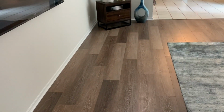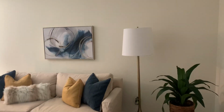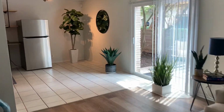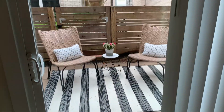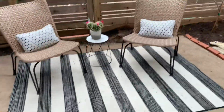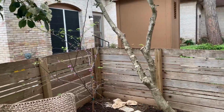Nice wood laminate flooring, the living room. Open kitchen area. Patio. Nice fresh air, little place to relax and unwind.